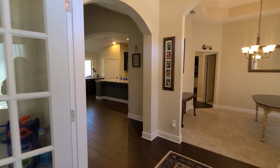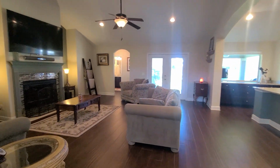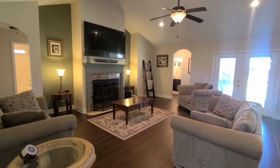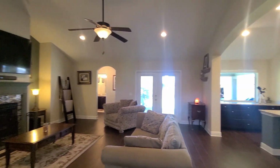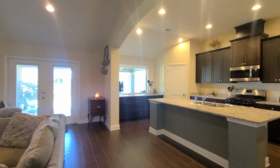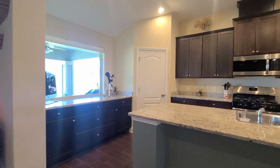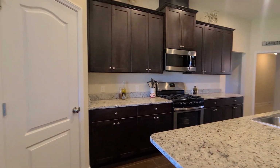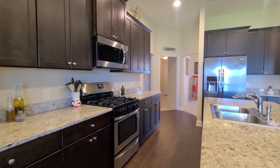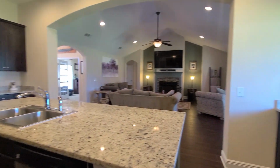There is beautiful wood look tile throughout this entire living space with carpet in the bedrooms. Nice open floor plan with high ceilings and recessed lighting. The kitchen has a breakfast bar suitable for 4, granite countertops, 5-burner gas cooktop with a fridge with ice and water dispenser. And I love this bonus feature over here.